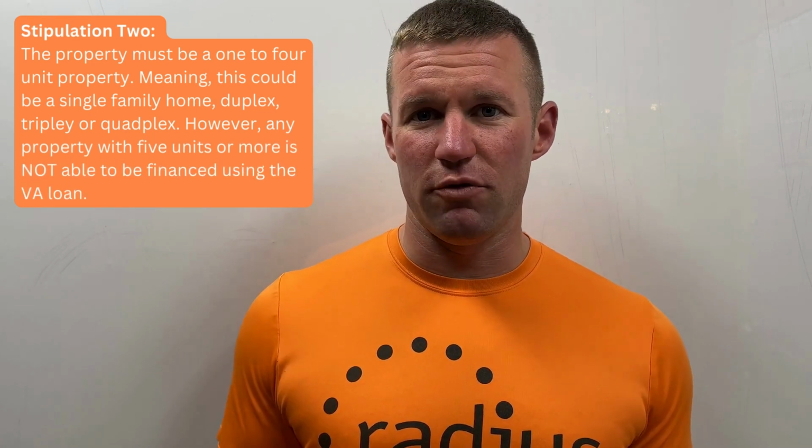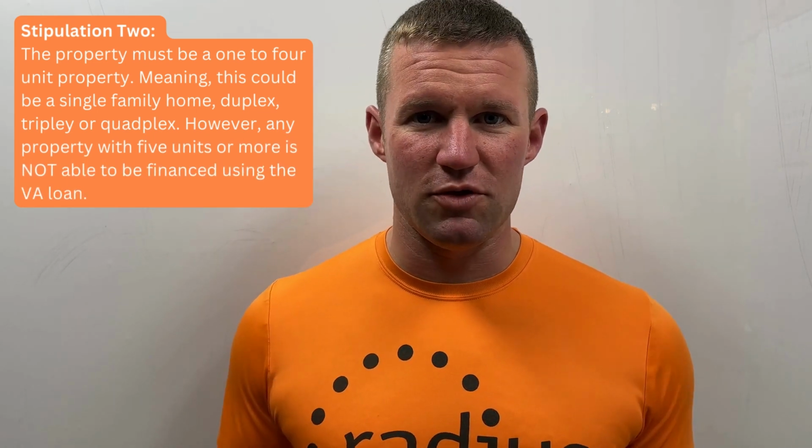All right, so stipulation number one, and this one should be obvious. The multifamily that you plan to purchase with the VA loan needs to be your primary residence, right? Meaning you need to live in the property. Also, a multifamily home can be anywhere from a 1 to 4 unit, right? So if this property has more than 4 units, more than 4 apartments or living spaces in there, then you can't finance it with the VA loan. But if it has 4 or less, then you are good to go.